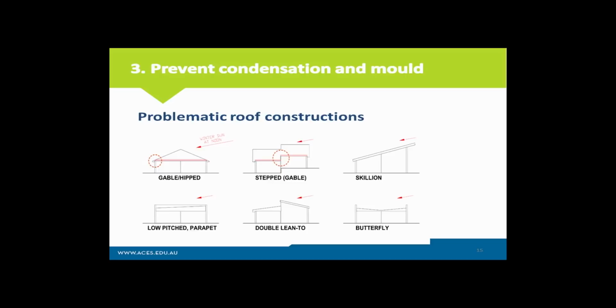Double lean-to roofs can be an issue because one roof gets a lot of sun, the other doesn't get much, leading to cold surfaces. And of course, butterfly roofs and internal box gutters are a real problem for moisture hanging around. And of course, if there's any leaks, then of course they can come inside the home.